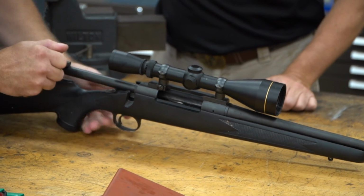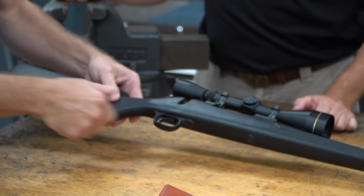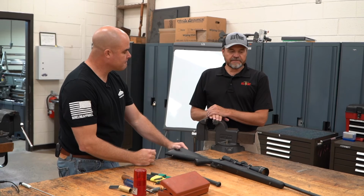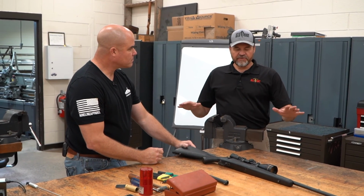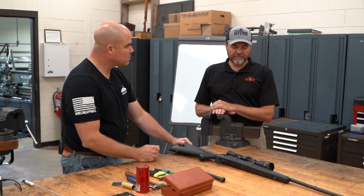Yeah. Make sure she's clear. Let me drop that bolt since we're going to be here in the classroom and have it out of the way. So tell me about the rifle, what it's doing or not doing. Well, I would say it functions, everything functions fine. It just doesn't seem to hold the grip like it did when I first got it.